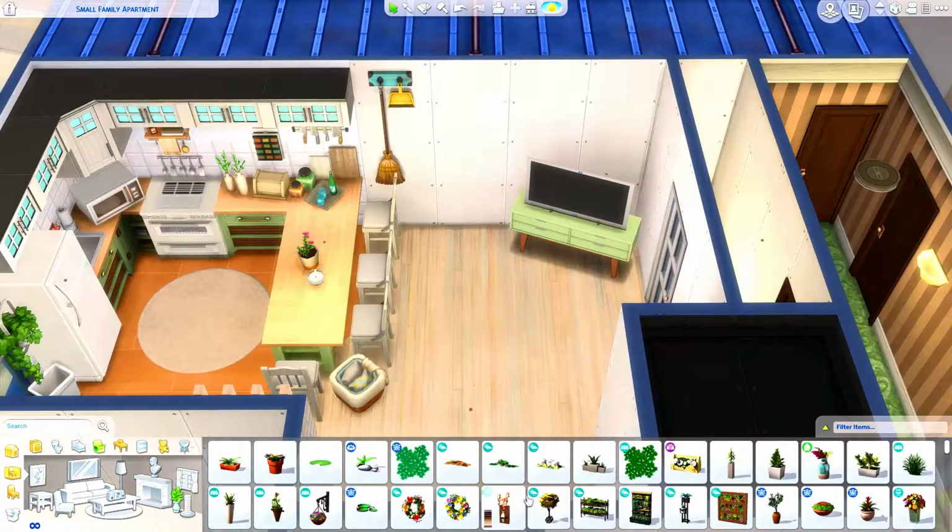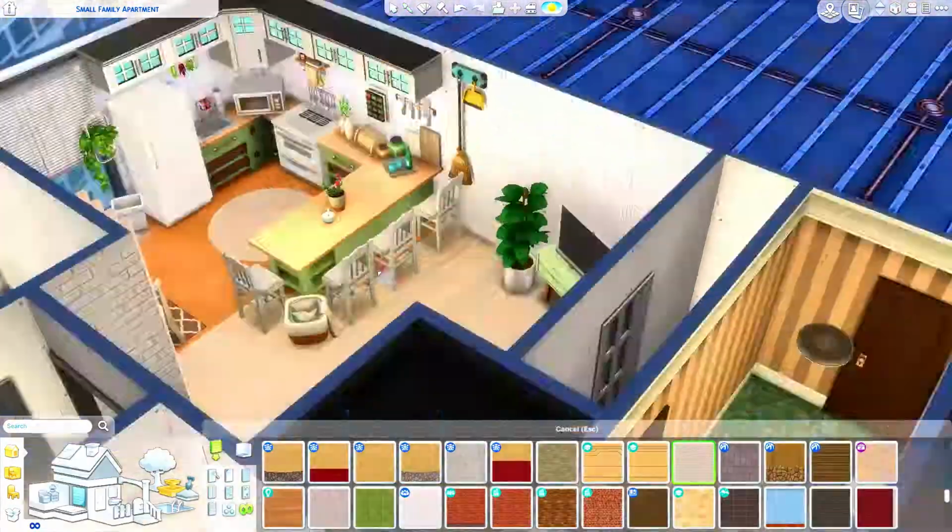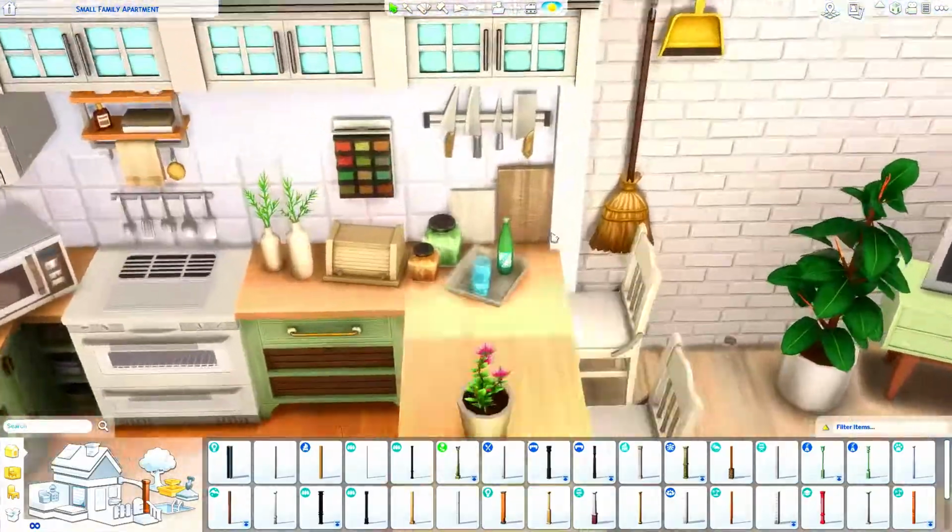And now we're moving on to the living area, and as you can see here, it is a very small space, so I think I've utilized the space as best as I possibly can.